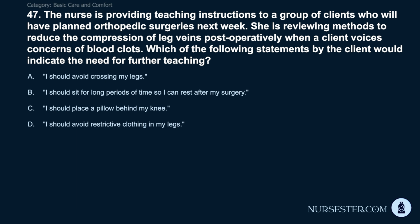A. I should avoid crossing my legs. B. I should sit for long periods of time so I can rest after my surgery. C. I should place a pillow behind my knee. D. I should avoid restrictive clothing in my legs. Correct answer, B. I should sit for long periods of time so I can rest after my surgery.